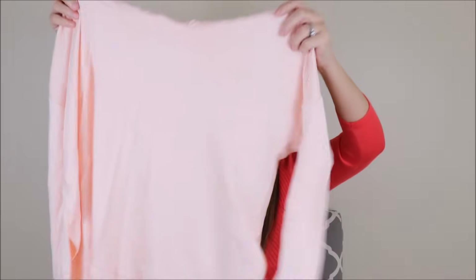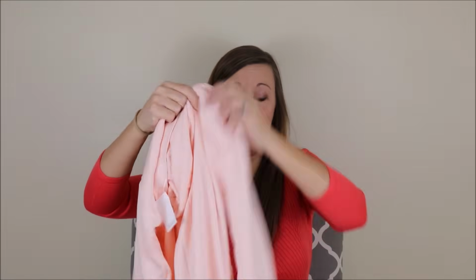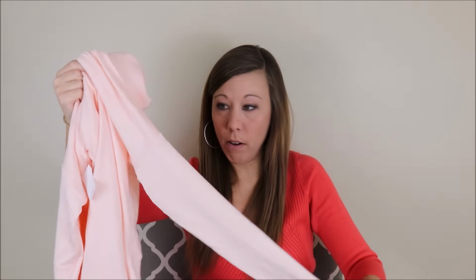petites. So next we have this, I'd call it... It's not blush. It's almost blush. It's almost peach. I'm gonna go with peach. Oh, look at this peach top. It is like a cowl neck top here. It feels like such a nice soft material.